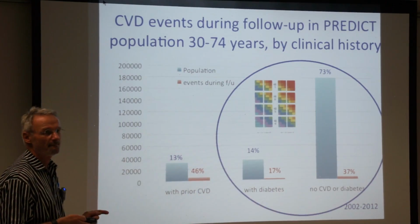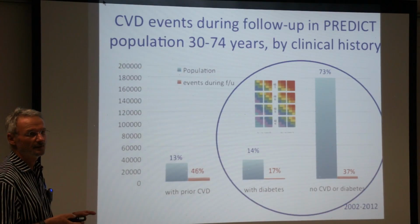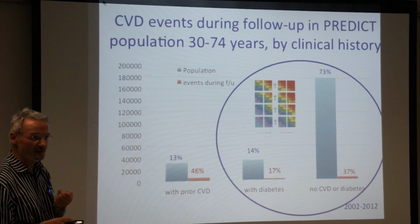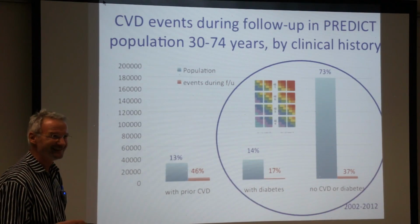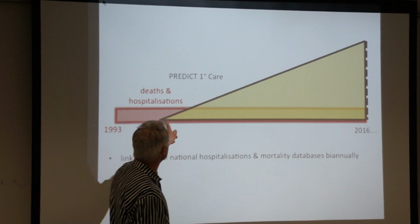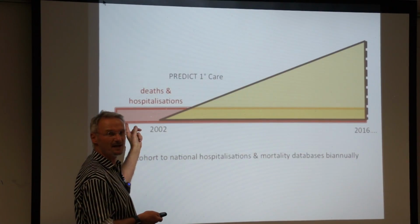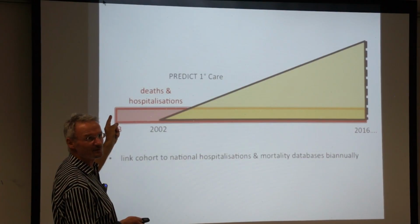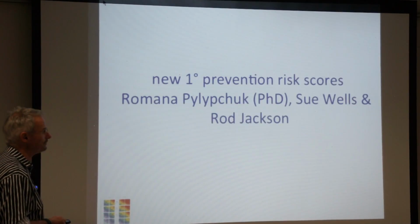So with prior CVD, that's not an indication of hypertension, I take it? Well, it could be, but basically the best predictor of a future event is a past event. So there's been some hospitalisation. And that's a nifty thing that we can do, because this is our PREDICT population, but we know if they've been hospitalised before because we've got data in New Zealand that goes back to 1993. So we know whether they've been hospitalised at any time in the past. So we've got pretty good data.